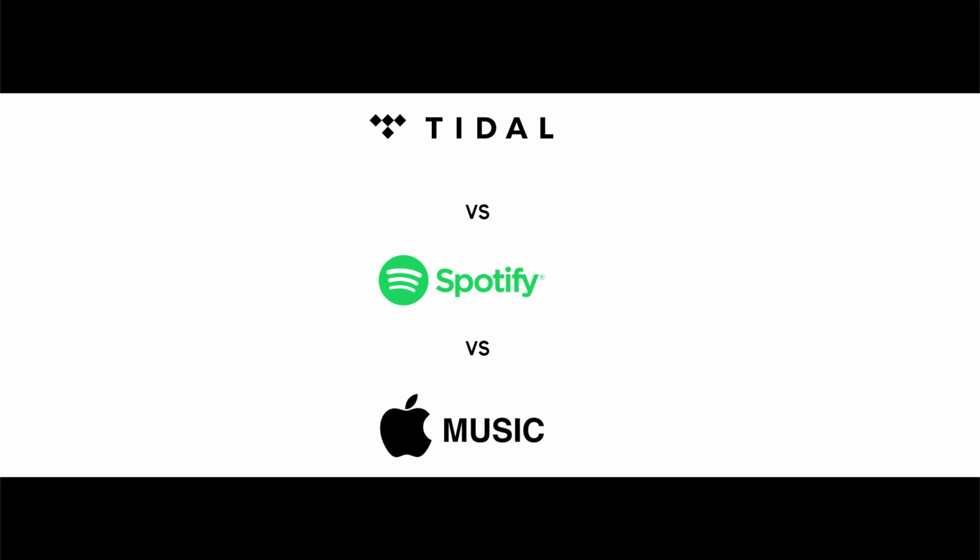So if price is not a concern, then you may want to choose Tidal. But if price is a concern, $10 for Spotify with the best user interface may be the best option.